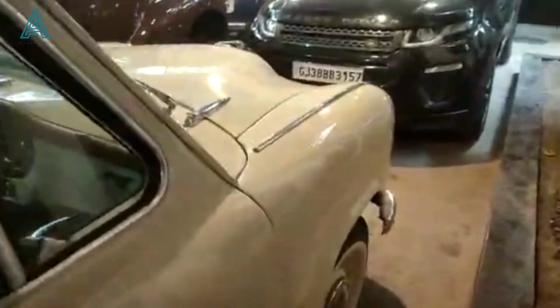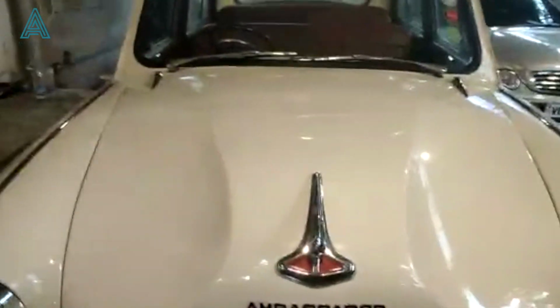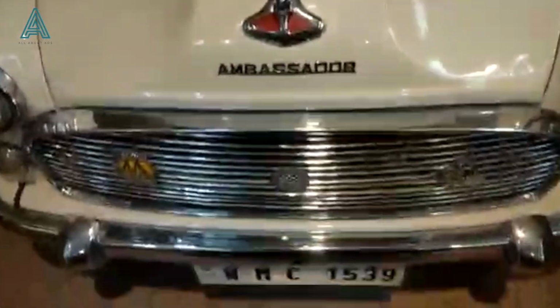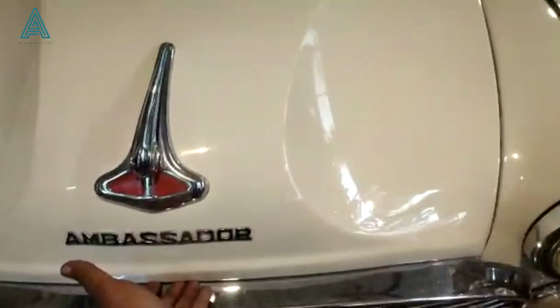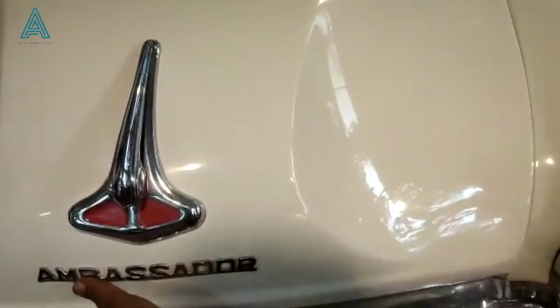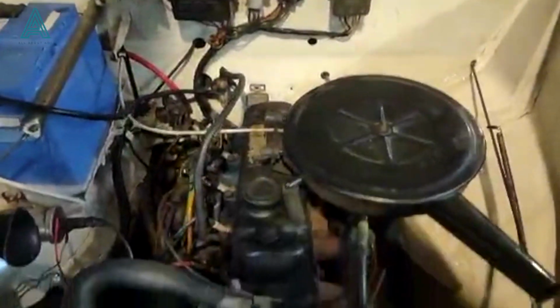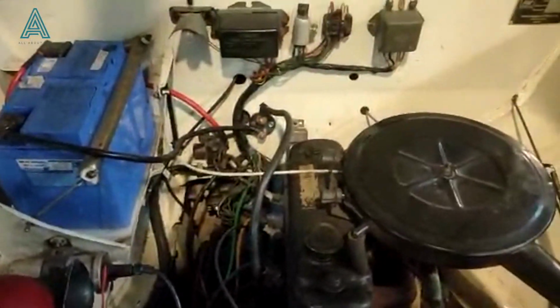I'll take you across to the engine side. Car is in start position right now. I'll now open the bonnet for you and show you the original petrol engine which came during 1975.